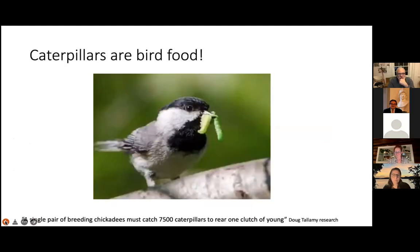So this picture speaks for itself, the little chickadee. But if you see it at the bottom, a single pair of breeding chickadees must catch 7,500 caterpillars to rear one clutch of young. So this was Doug Tallamy's big research. He started researching birds eating caterpillars, and he realized how many caterpillars different trees supported. And actually he wrote a whole book on oak trees and how oak trees supported the most caterpillars out of all. So you can look that one up. I haven't read it yet, but I've heard it's amazing.